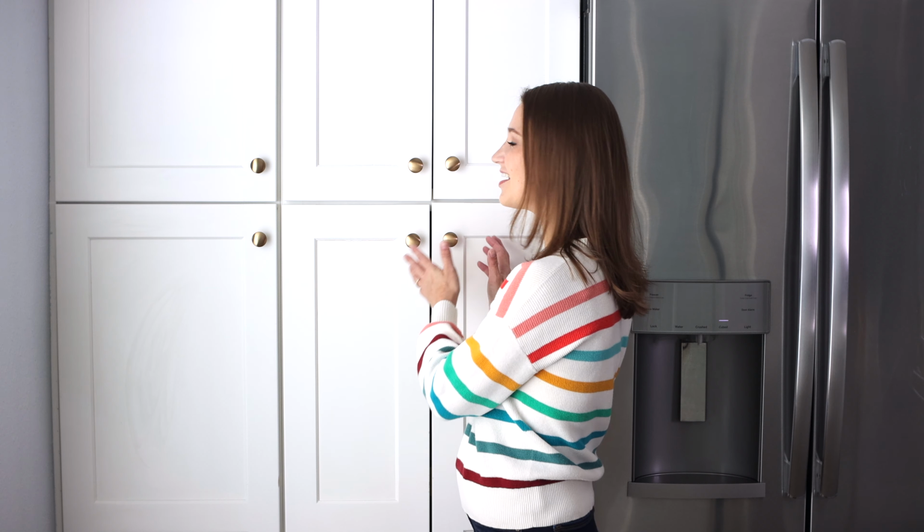This area of our kitchen is the pantry, and it holds all of our dry food, all of our canned goods, and it might look kind of small, which I guess it kind of is, but it's very compact and it holds a lot of food.